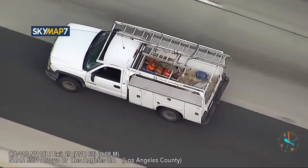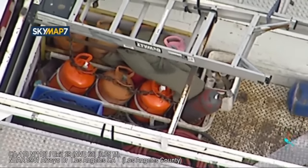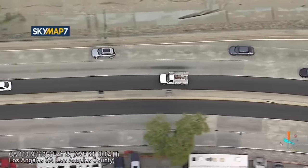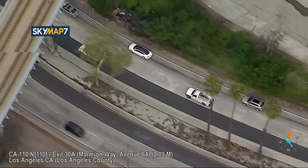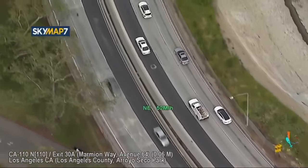There are some canisters. I can't tell what kind of tanks they are. They could be propane. They very well could be propane tanks. Looks like maybe an oxygen tank there as well. Another blue canister. So a number of chemicals that may be in the back there. Have no idea, but obviously that's going to be a concern for law enforcement when this comes to an end as well, or at least raise the stakes. God forbid he gets into a major crash.